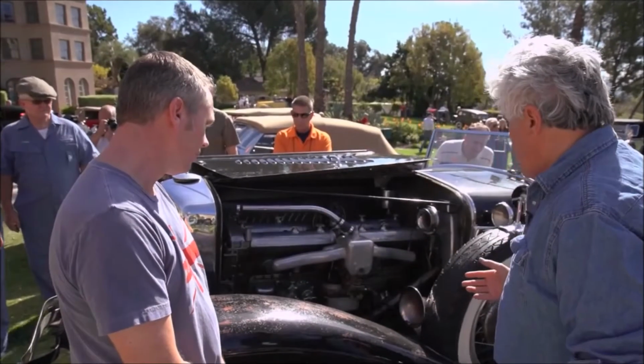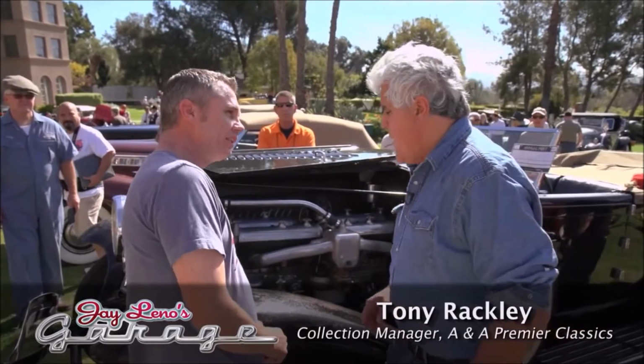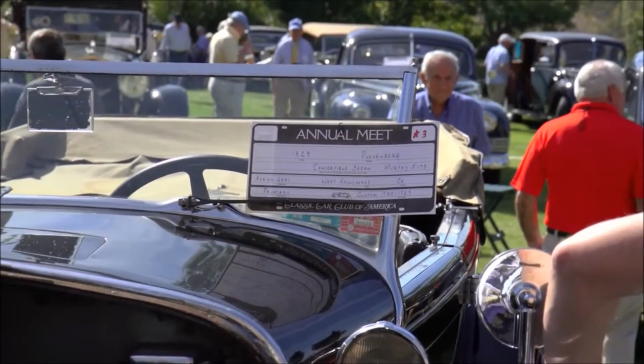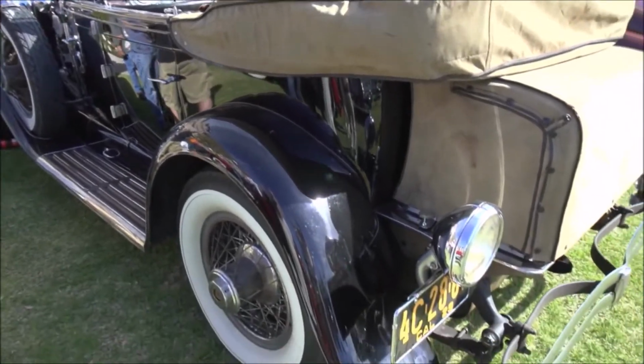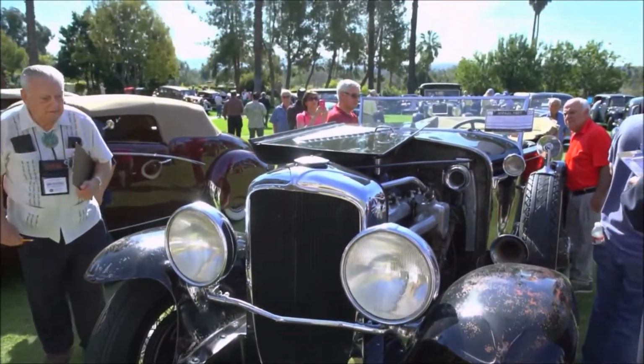This is Tony, and this is, well, you're not the owner of this car, right? No. I take care of it. I take care of 100 cars that the owner has. Oh, okay. This is a 1929 Duesenberg. Yes. And the cool thing is, all original car. Look at this, has not been restored. Wonderful patina on this car.